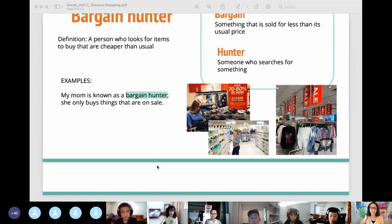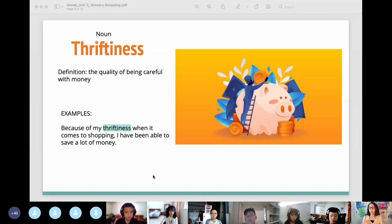Okay. Moving on then. So, this word, it's similar or connected to bargain hunter. So, repeat after me. Thriftiness. Thriftiness. So, thriftiness is the quality of being careful with money. So, let's look at our example to see what that means. Because of my thriftiness when it comes to shopping, I have been able to save a lot of money.